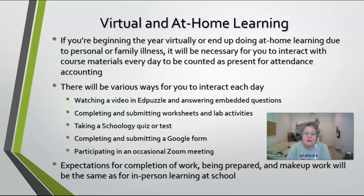There might be a Schoology quiz or a test, or there might be a worksheet or a lab activity that you need to do. Lots of different things we can do. There will be Zoom meetings. I do not know yet when or how often we have to do that. I would say at least once or twice a week we'll probably have a Zoom meeting, but I'll have to let you know more about that after I find out the details from the administration.